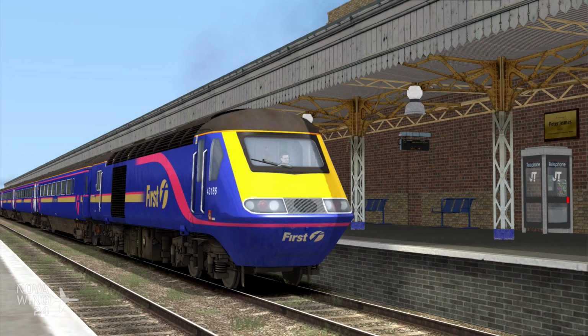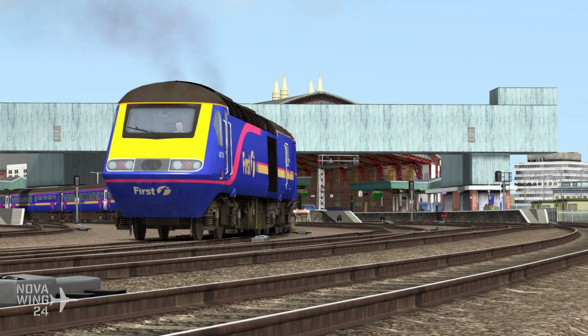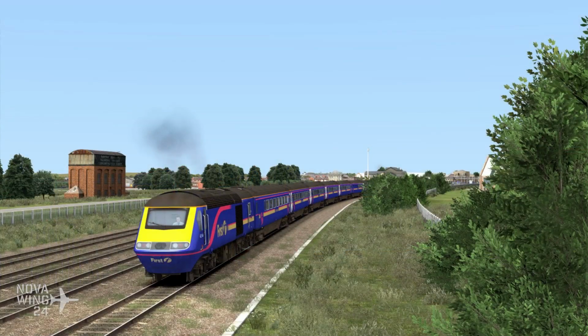Not only does it include the route itself, it includes 39 custom and highly detailed train stations and immersive scenery covering the full area, along with 8 standard scenarios and 4 free roam scenarios for your train simulation pleasure. And you can pick this one up for $45 or your regional equivalent, available now on Steam.